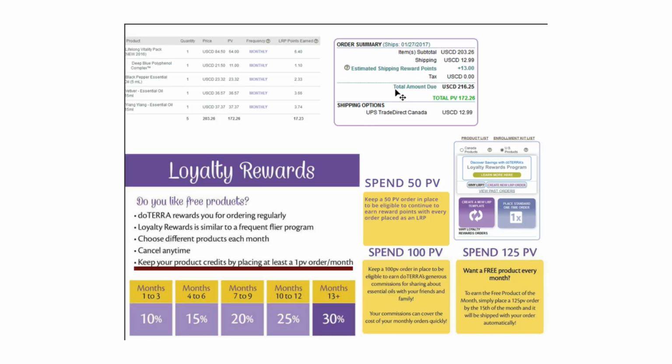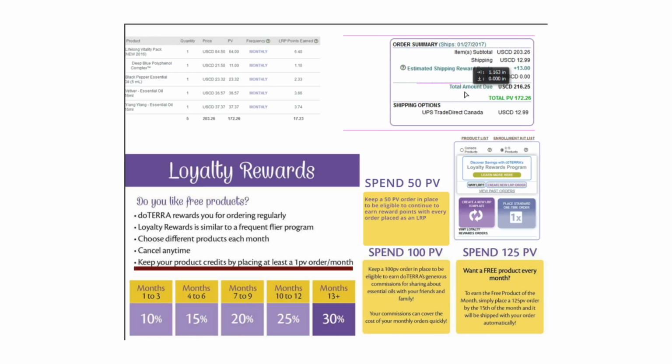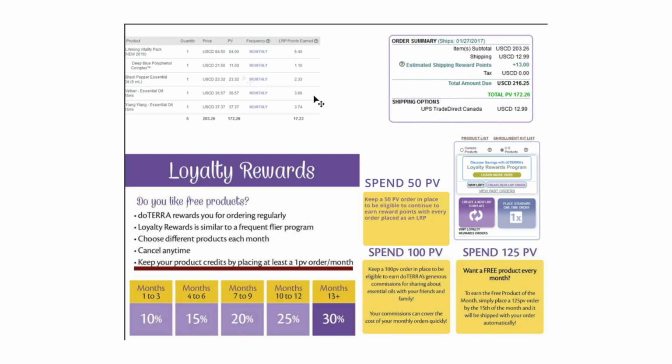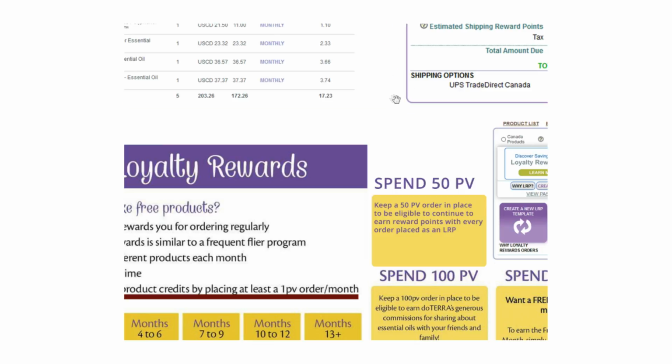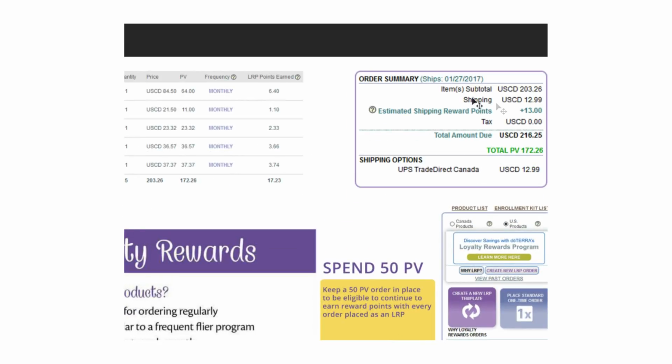And now I just want to take a look at this, okay? So we'll scoot in there for a second. See where it says shipping is $12.99? And yes, I am buying on the US side, but it also says my reward points are 13. Because I actually buy online by myself in my own back office, I get 100% of my shipping costs back. So it's basically like free shipping.